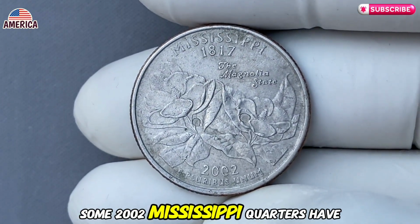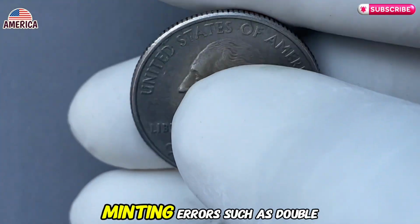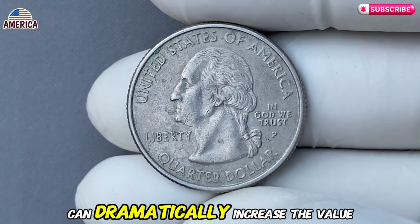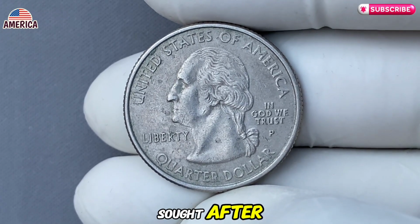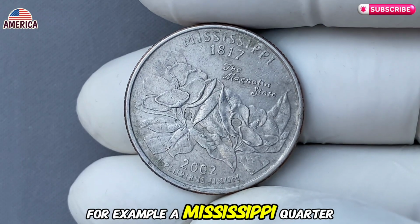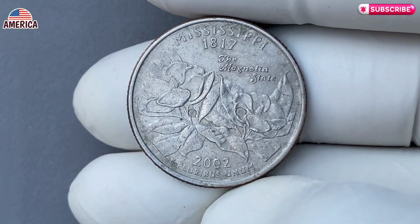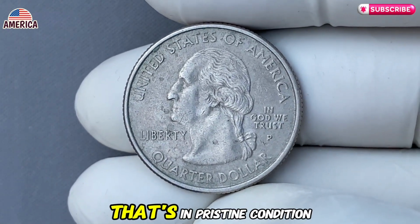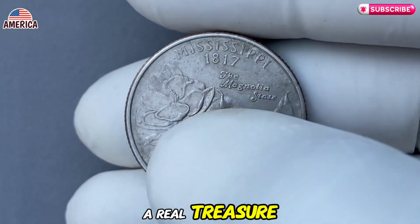Some 2002 Mississippi quarters have unique errors or variations that make them even more valuable. Minting errors, such as double strikes, misprints, or off-center designs, can dramatically increase the value of a coin. These error coins are highly sought after because they are one of a kind and stand out from the rest. For example, a Mississippi quarter with an error on the design or the lettering can be worth many times more than a regular coin, depending on the rarity and type of mistake. So, if you've got a 2002 Mississippi quarter that's in pristine condition, or even better, one with a minting error, you could be sitting on a real treasure.